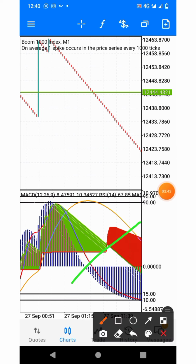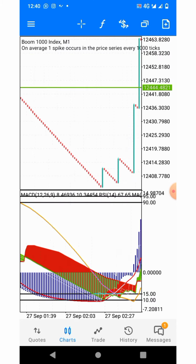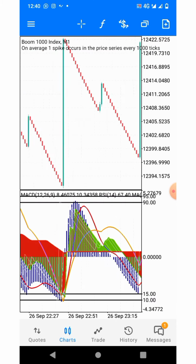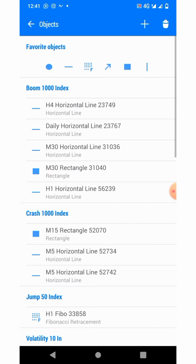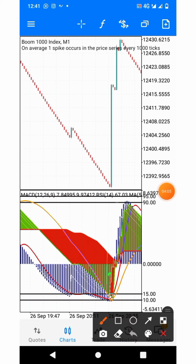Those of you who have watched my previous video, and if you haven't, just go there, understanding the sell part will not be too hard. But just know that this is a modernized strategy from the previous one, in that this strategy can catch spikes. And what I recommend for you is Boom 1000 to catch spikes.